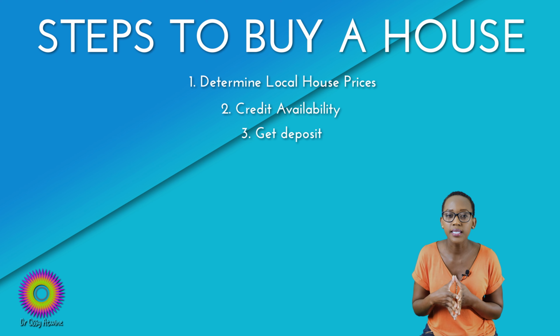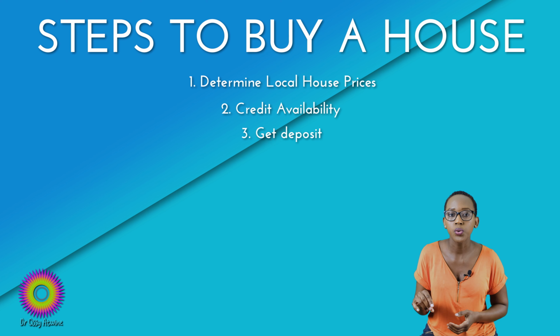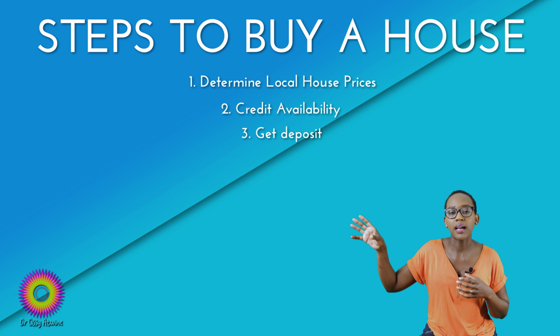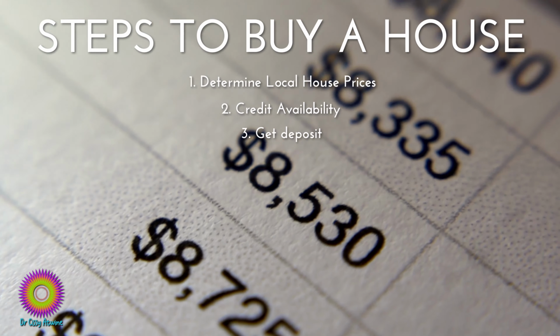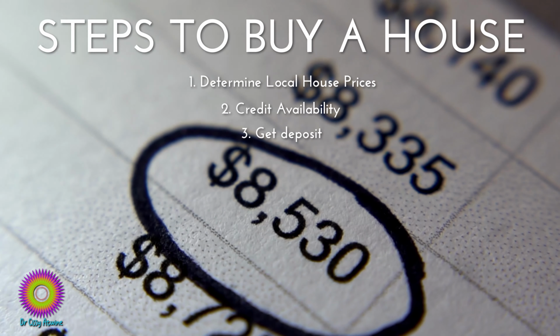Most people need at least a 10% deposit. There is a scheme called Help to Buy where they allow you to bring only 5% and the government is going to lend you the other 5%, and then the bank will lend you the balance. Most people use the 10% deposit, which is 10% of the value of the house. That's why you need to know how much houses in your area cost, so you know how much of a deposit you need to save.